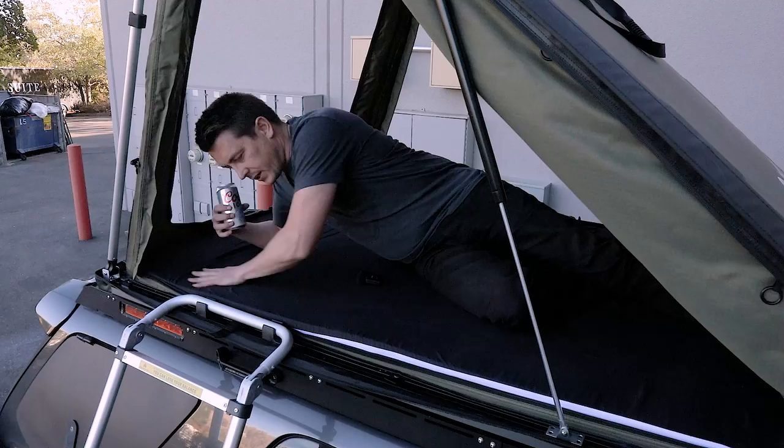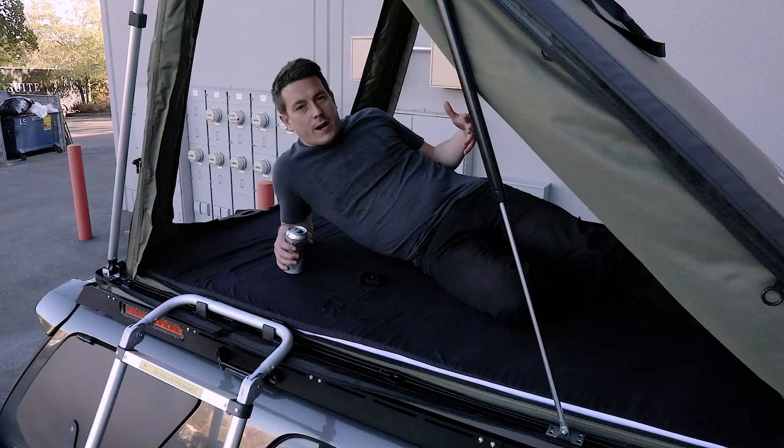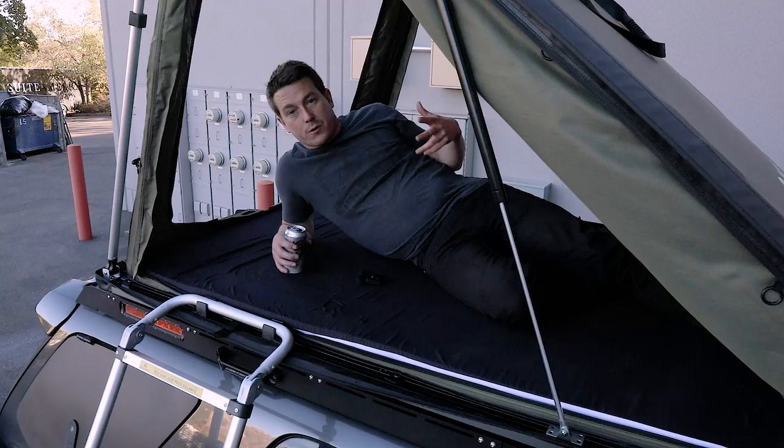My girl and I both fit in here perfectly fine. It was comfortable. We slept in here for three nights and had zero problems. It was great. This memory foam mattress is probably one of the best mattresses that I've slept on in a rooftop tent. And again, I've slept in a handful of rooftop tents, campers, stuff like that. So it's pretty comfortable for what it is. I really like it, man. Feature number 10, this rooftop tent is plush.